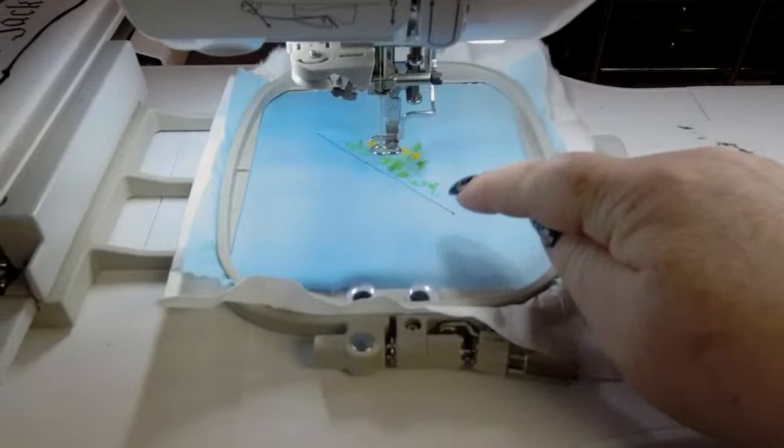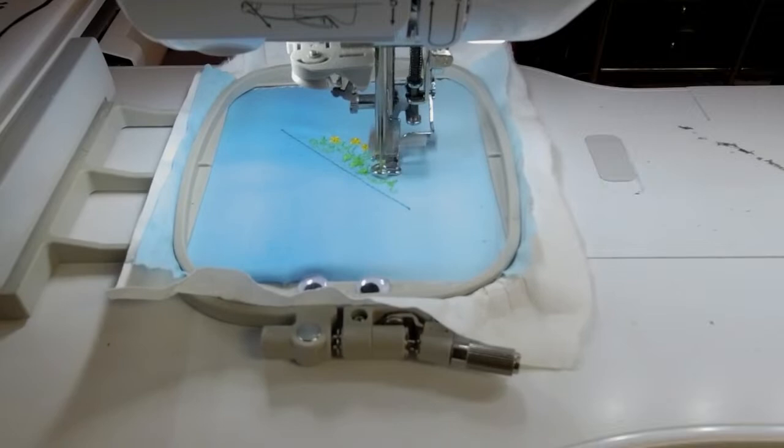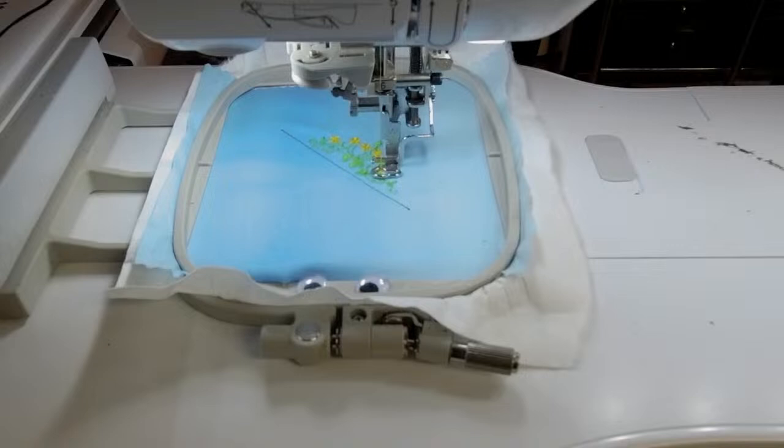So what a cute little delicate design this is. I'm glad I did yellow flowers. It is beautiful. And we just have one more step. So if you can picture this going on, I think you could actually put a name in there instead of the flowers. I'm gonna try that. I think that would be really nice too. So, all right, we just have the last step.